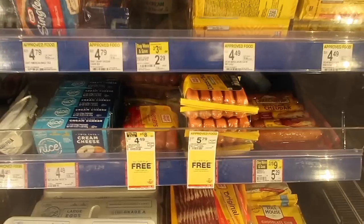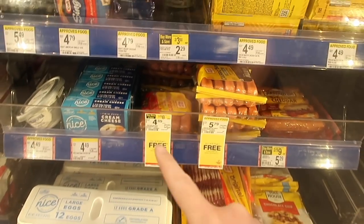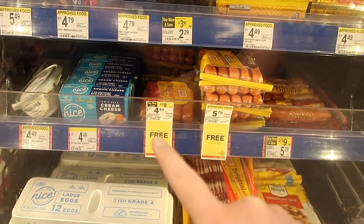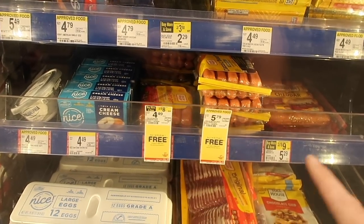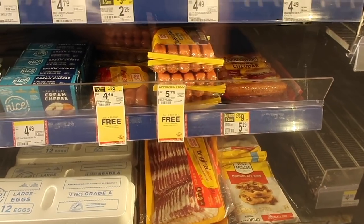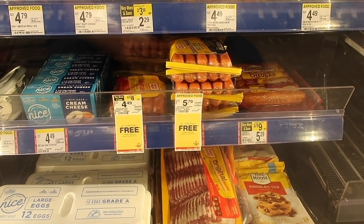If you guys need some hot dogs, the regular ones are $4.49 at buy one get one free. So you would just pay $4.49. That's $2.25 each. Or they have the beef ones for $5.79. So great deal if you guys need some hot dogs.